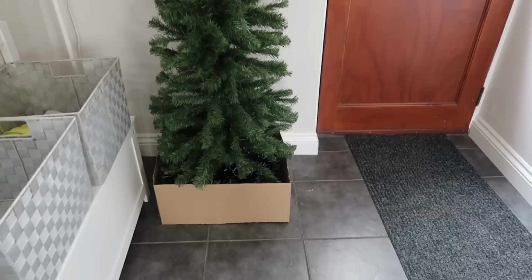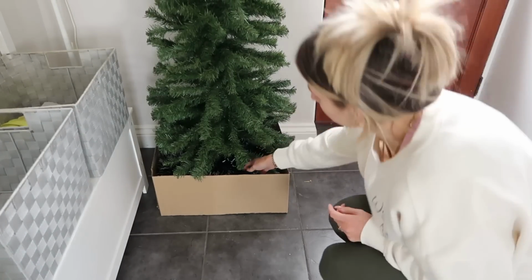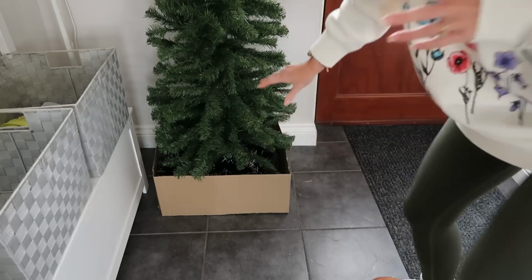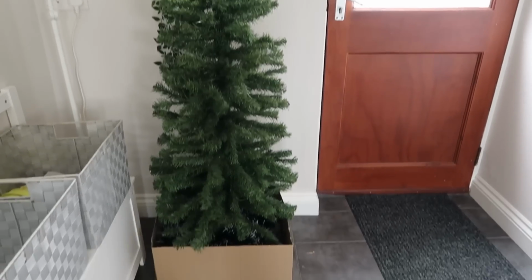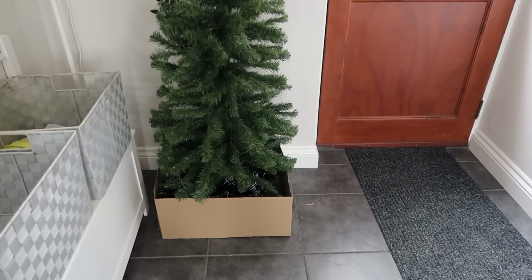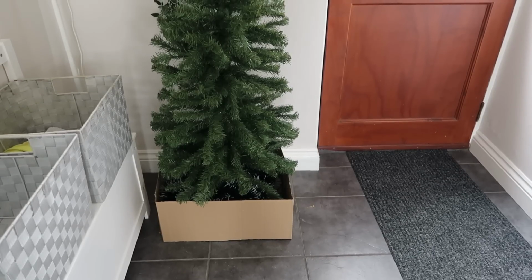Do you know what? I actually don't think that looks too bad. I did have this random piece of green and white tinsel that I've just shoved in there to hide the base a little bit more, and I think that masks it. I think it looks alright. It looks like a planted tree, not a very good one, but there you are. If you don't have a tree skirt and can't be bothered to go and get one, just use a cardboard box. It looks better than the tree base anyway.